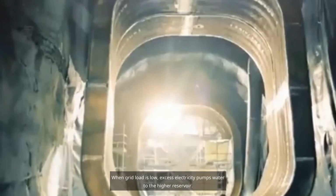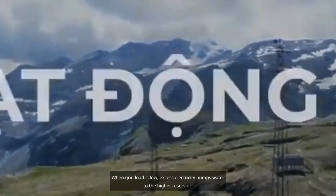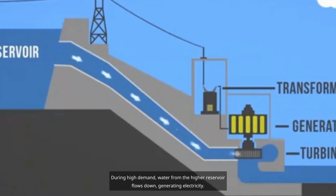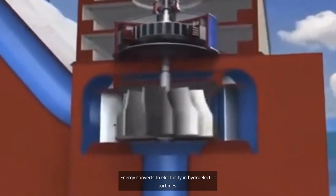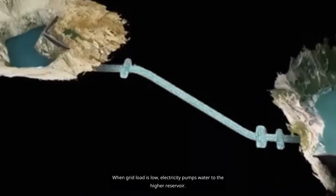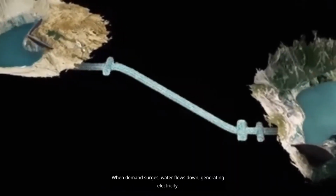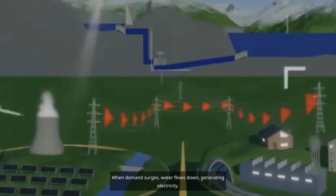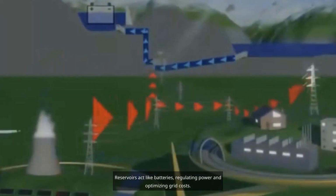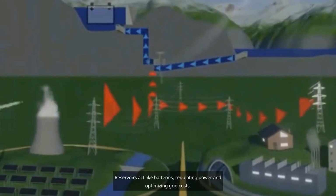When grid load is low, excess electricity pumps water to the higher reservoir. Turbines use grid power to drive pumps. During high demand, water from the higher reservoir flows down, generating electricity. Energy converts to electricity in hydroelectric turbines. When demand surges, water flows down, generating electricity. Reservoirs act like batteries, regulating power and optimizing grid costs.